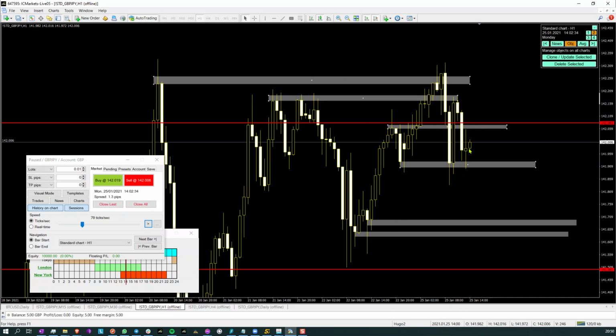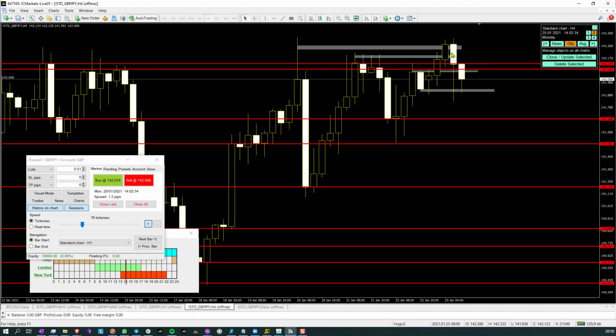This 1 hour closed bullish. Just the bearish candle doesn't convince me. It's the only thing that's not convincing. At the same time, we came down and we rejected the support here, right? So this one might do the same and go to the upside again. We just don't know. But at the same time, we have a double top here.